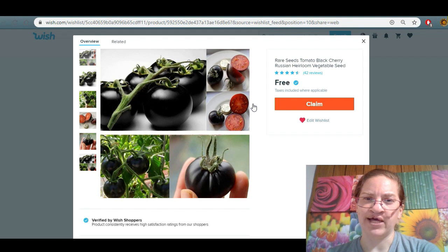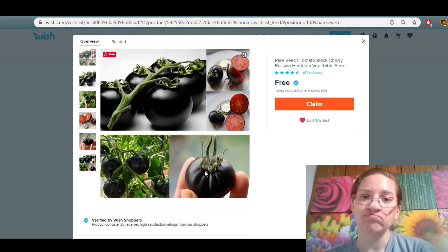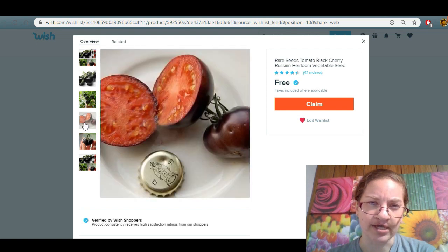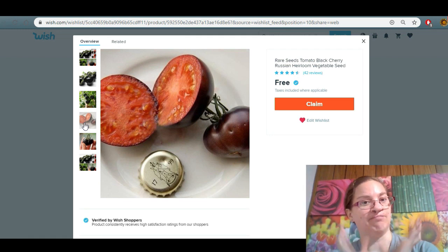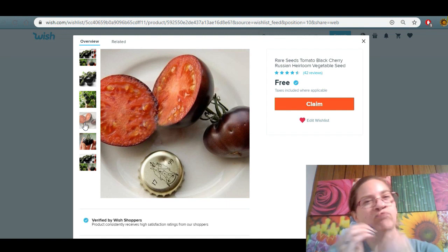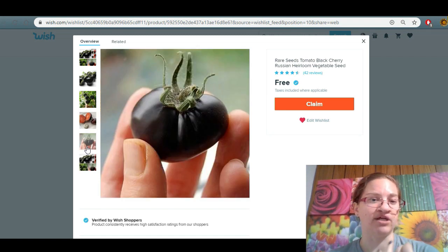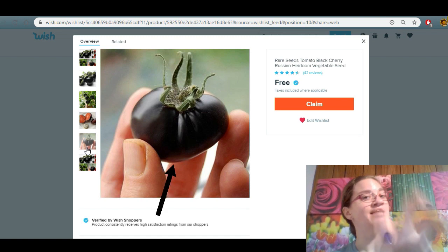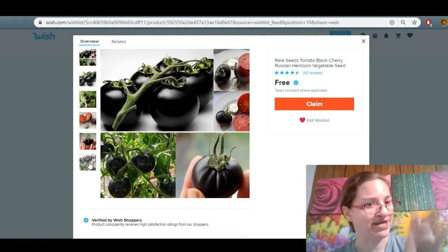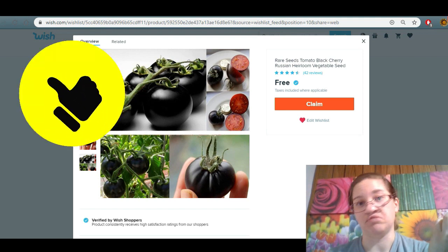Rare seeds, tomato, black cherry, Russian heirloom vegetable seed. Now, while black tomatoes aren't the norm, having images like these, where you can kind of see that it's not just black, it's a dark red black with some patches that are differently colored than others, and even on these ones you can see the different tones in there. So that is actually a thing. That is a plant. That qualifies. But again, who knows if that's what you would actually get if you ordered them.